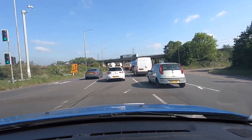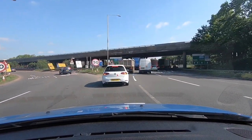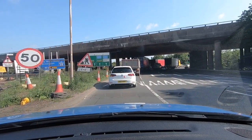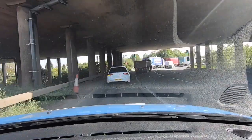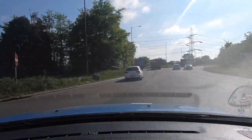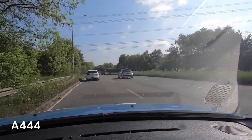Alright, so what that does is it takes us kind of next to the curb, so on the far left lane through the roundabout, and it means that as we come off the roundabout now, we will be on the left hand lane on the dual carriageway. Just maintaining position. And again, this is a 70-mile-an-hour road, so we do need to get moving.